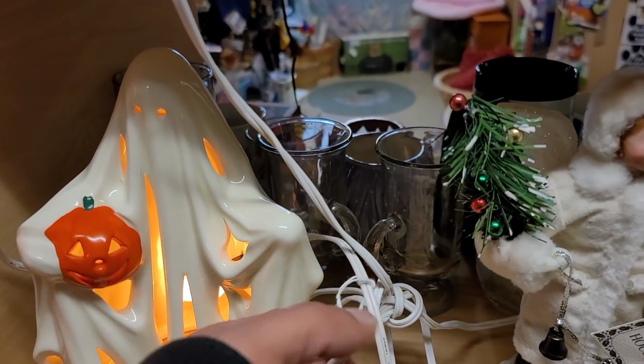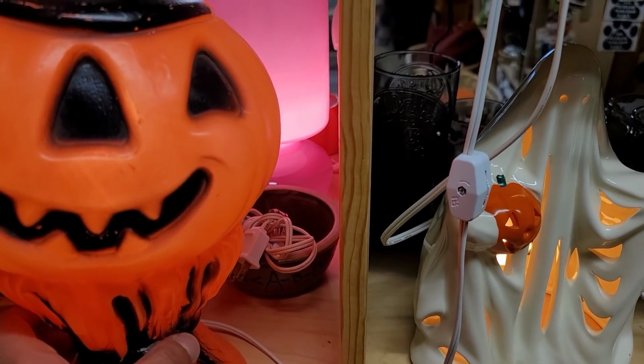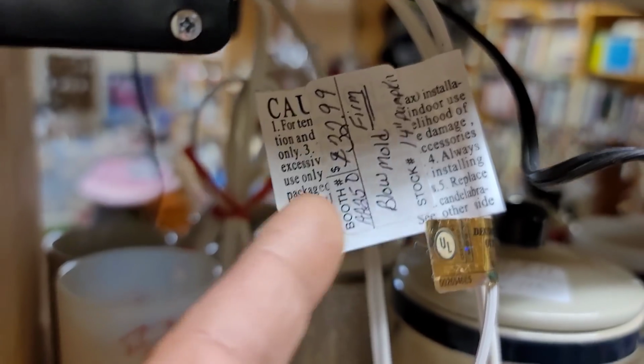I was having a hard time. Oh, yep, we found the price tag, $35.99. That's a deal. Now it's a collector deal. It's not a reseller deal. So unfortunately, I wasn't able to get him. But for a collector, it was a deal.